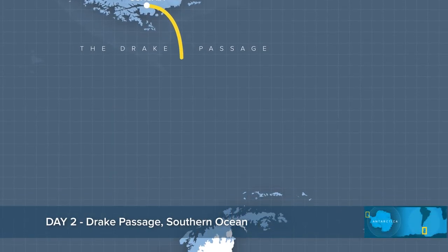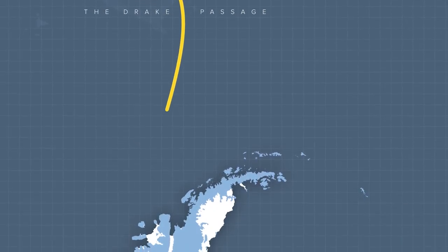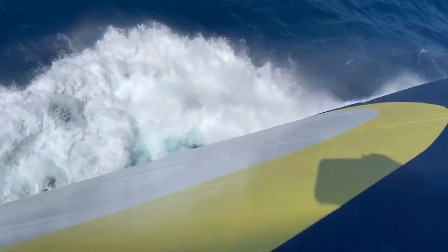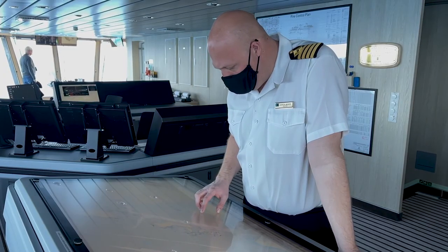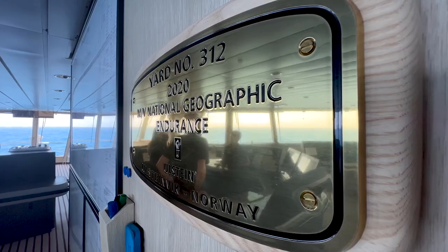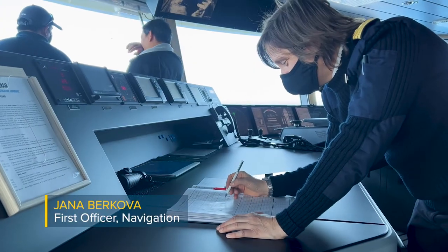Here we are in the Drake Passage, the famous Drake Passage. We've actually got pretty good conditions as the Drake Passage goes. We're on our way deep south. We're hoping to cross the Antarctic Circle tomorrow afternoon, but we will be the first passenger ship to get down there. So we're really looking forward to exploring and seeing what true expedition is like, alone in Marguerite Bay.